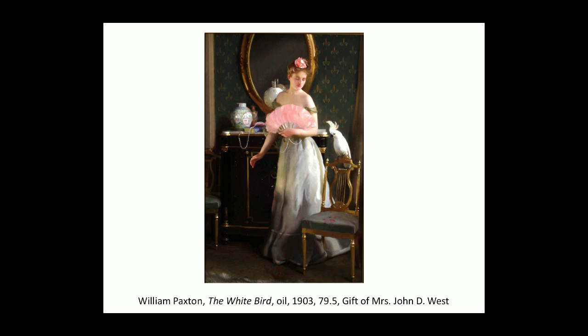In this portrait, the artist William Paxton is telling a lot about his subject. She is wealthy, as we can tell from her elaborate dress and fan, and the fancy objects around her, including the fine furniture and the mirror behind her. She is interested in traveling and exotic items, like the white bird to her right and the oriental jar behind her. What else do you see that tells you about her social class or status?